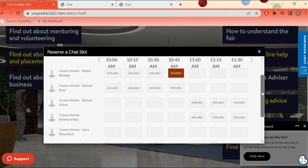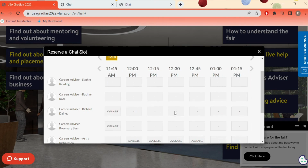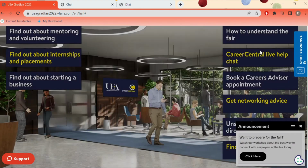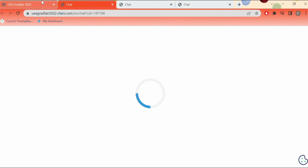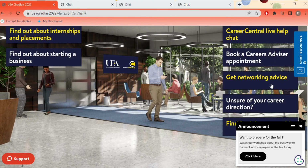Booking a slot with a careers advisor is the same as booking in with an employer. Request a time slot to have a private one-to-one conversation here. Remember to check your Chat Bookings tab or email link and make sure you're ready on chat for our advisors to be able to connect with you. If you have a quick query for our front desk team, use the Help chat here. Other helpful documents can be found by clicking through these tabs, from how to write your CV to networking advice.